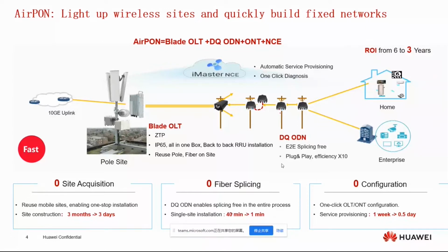Second is zero fiber splicing. The end-to-end deployment of the ODN network is a non-splicing solution. And for each site deployment, the installation time will reduce from 40 minutes to 1 minute.